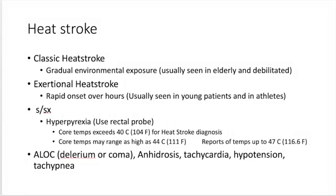Very high core temperatures, the regulatory center ceases to function appropriately, sweating ceases, skin becomes dry, flushed, and the patient may be very irritable, confused, stuporous, or comatose, obviously at the end there. Evaporation of perspiration ceases, the core temperature will then rise because we lose that convection. Children are more susceptible to heat stroke than adults are. Be aware of that, related to their higher surface area to mass ratio, and their difference in perspiring.